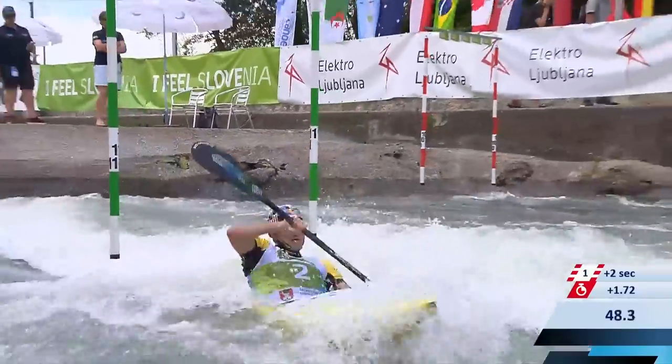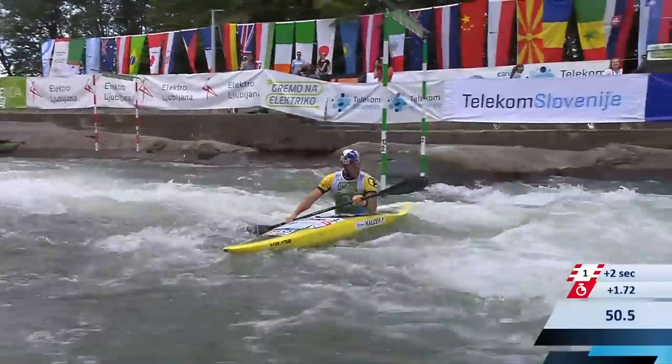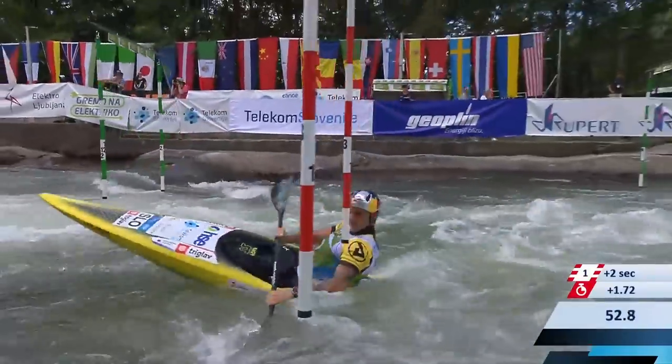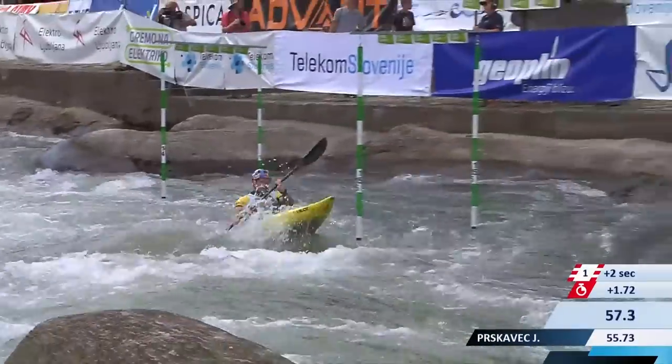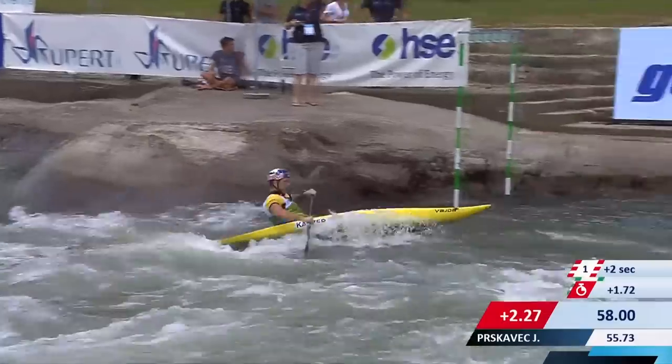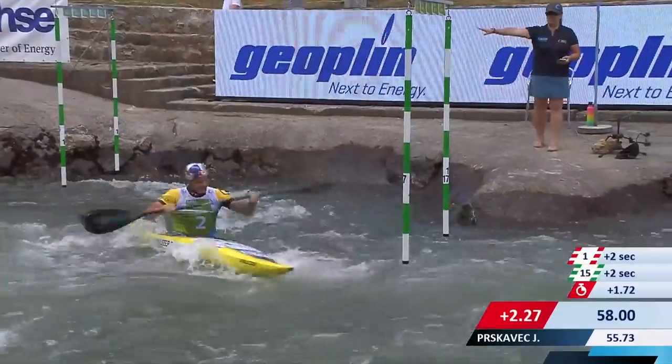Really powerful, aggressive. Just looks like he's having to work for it a bit, but he's still in those good positions. Well, you never rule Kauser out, but has he just touched gate 13? He definitely saw a wobble there, but it's just whether it's water. Oh, he's definitely paddled into that one. That's going to cost him big time.